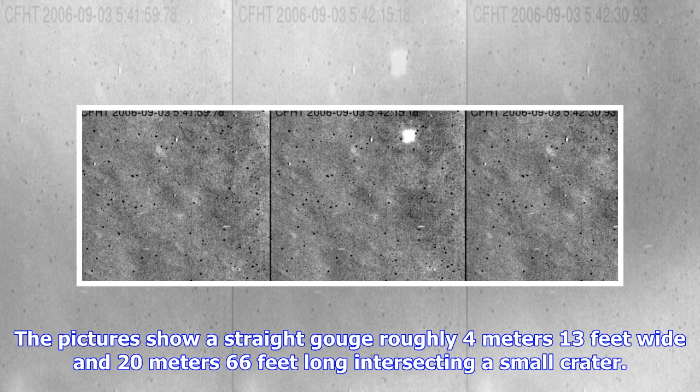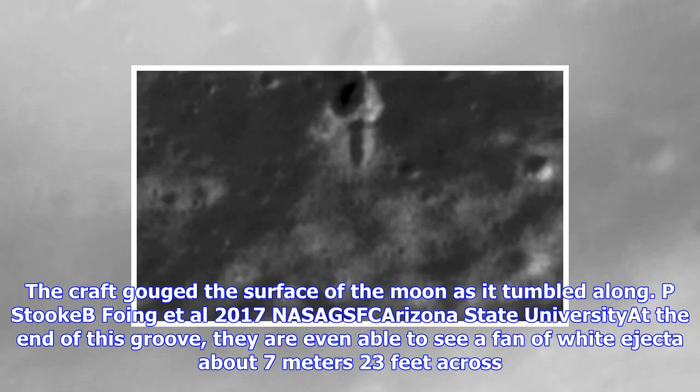At the end of this groove, they are even able to see a fan of white ejecta about 7 meters (23 feet) across. This matches with the expected impact of the object as it skidded across the Moon before bouncing slightly and finally coming to rest. The sprays of ejecta are thought to be about 40 meters (130 feet) in length. The spray of white ejecta can be clearly seen. Photo credit: Foing et al. 2017, ESA, Arizona State University.